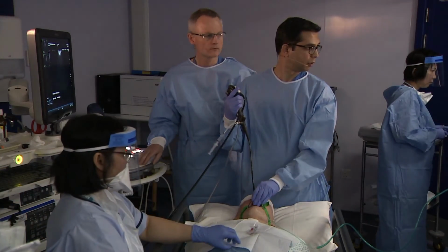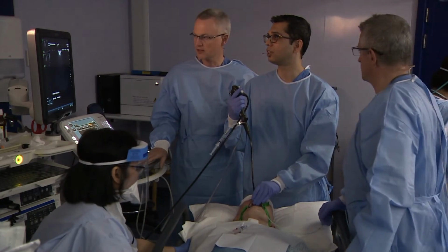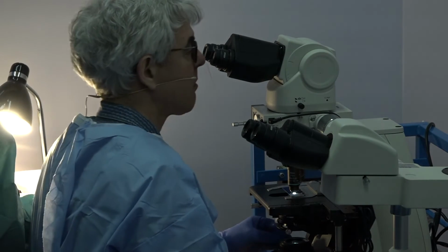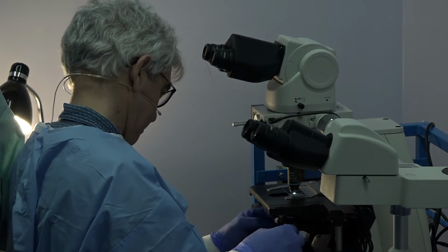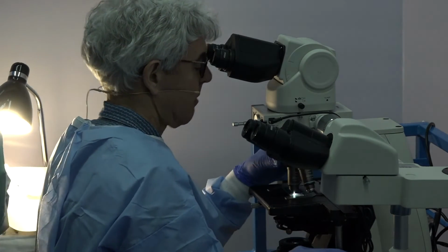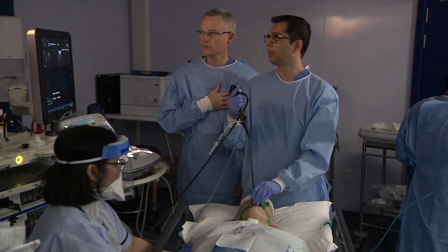So while we're waiting for the needle, I'll just quickly recap those 6 stations, the 6 landmarks. Station 4L to start with. To look at it endobronchially, you sit just above the carina, you come up by one interspace cartilage above, and then rotate anti-clockwise 90 degrees to the 9 o'clock position.